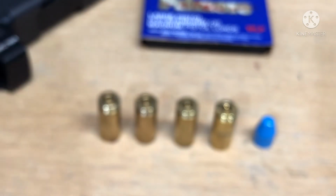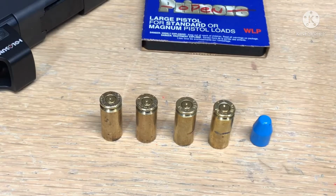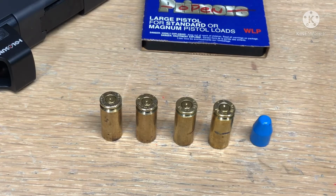I want a load that is accurate, gets 1,325, 1,350 feet per second with a 180 grain bullet. I'm totally happy with that. I'm not beating up the gun, and it's just great to shoot. So that's where I'm looking at, and that'll take care of business.